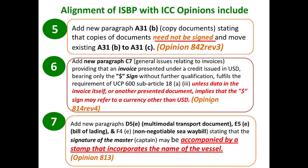When a credit is issued in US dollars and the invoice currency is shown as a symbol or sign, the supplier mentioned USD as the currency in the credit, but when submitting the document depicted the dollar sign. This makes confusion: is this document discrepant, or is it a compliant presentation? This is a valid question.